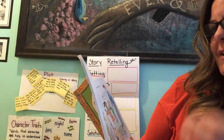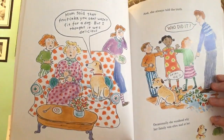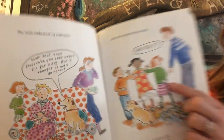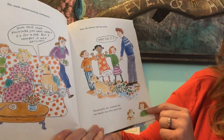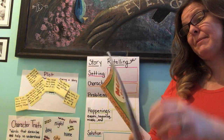She made embarrassing comments. Mom said that fruitcake you sent wasn't fit for a dog, but I thought it was delicious. Oh my goodness. And she always told the truth. Who did it? They're all pointing at each other. Helen did it. Occasionally, she wondered why her family was often mad at her. But she kept on talking.